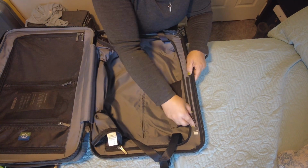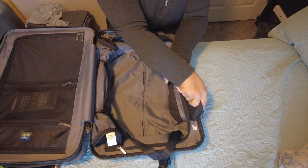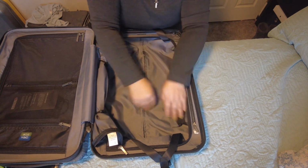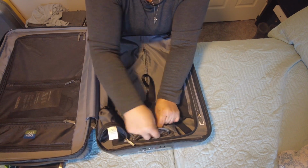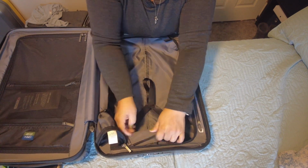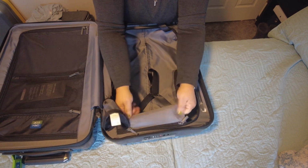Now, in here, this is where you're going to keep your charger, and this is where I keep my charger. This is for the portable, the port up on top there. And so you just keep it in there. That's all nice and tidy. It also comes with this laundry bag. It's a nice little laundry bag. It has a little pouch here. But if you don't take a laundry bag or you don't want to use that, you can always use this little tiny pouch for something else. Whatever else you want to put in there.